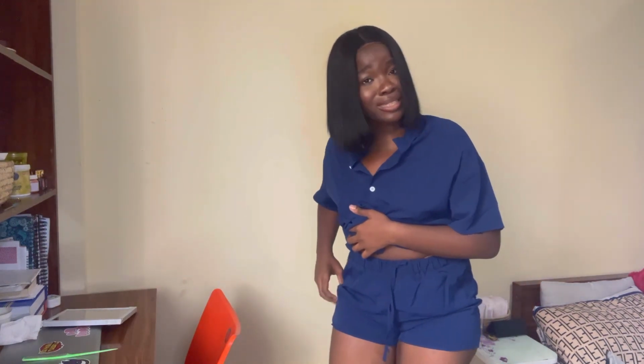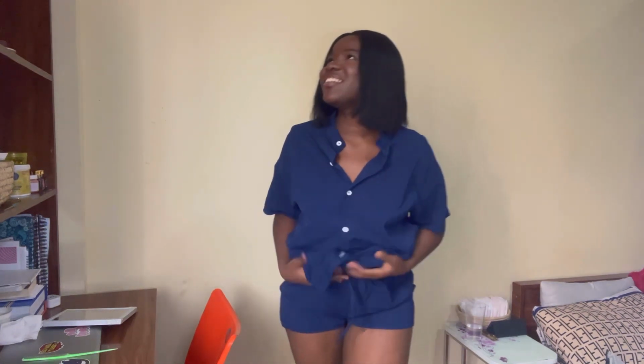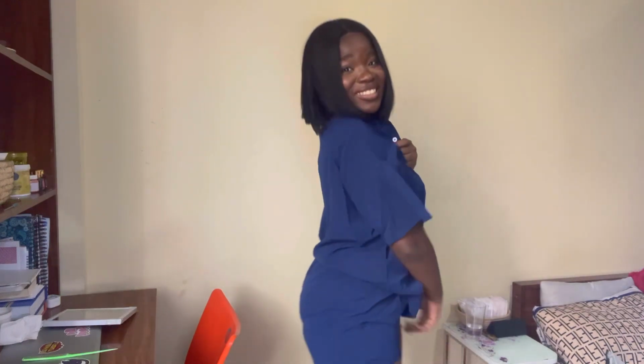I feel like the shorts are too short for me. I don't know if I'll be comfortable wearing this out, especially in a country like Nigeria, where no one knows how to mind their business, just be looking at you. I feel like this two-piece is giving vacation vibes. I don't know. Someone should fly me out, because I can wear all these things.